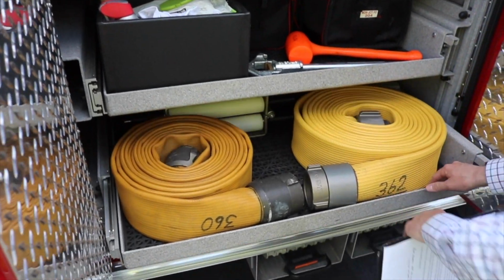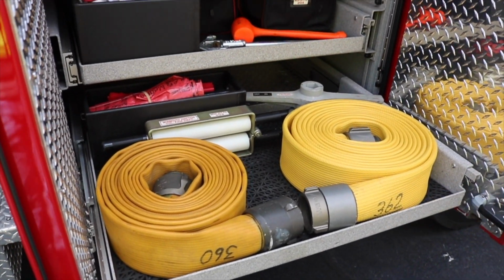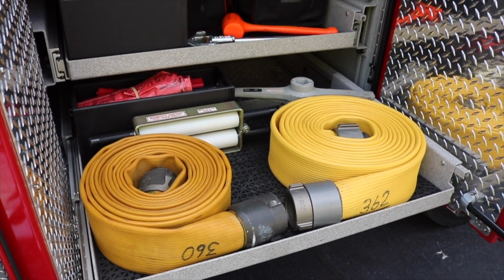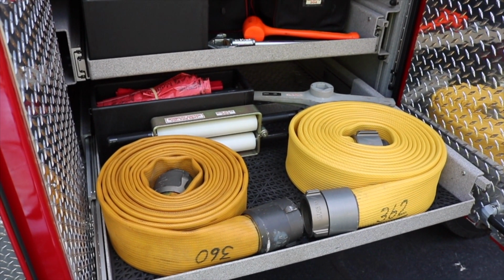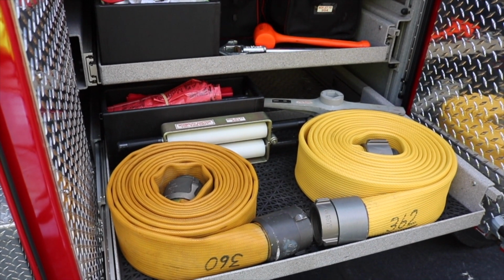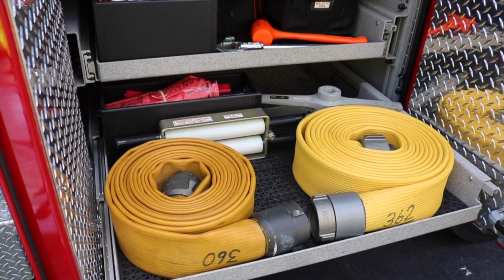On the bottom shelf, we have two 3-inch pony lines, a hose roller, some flares, as well as a hydrant wrench that we utilize for hydrants located along Cranberry Township.